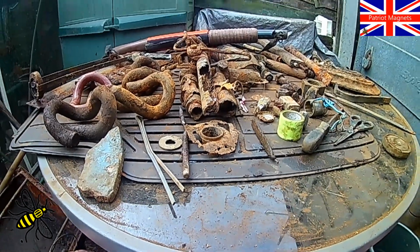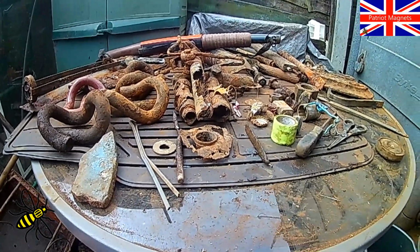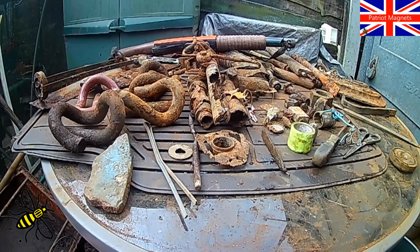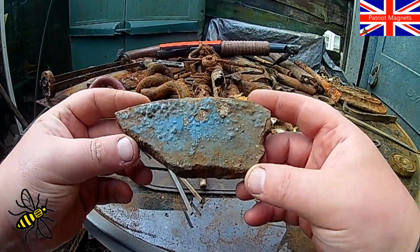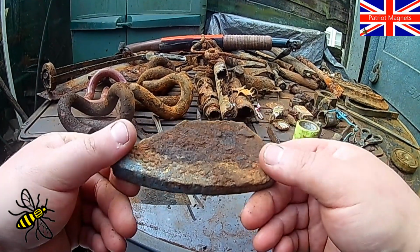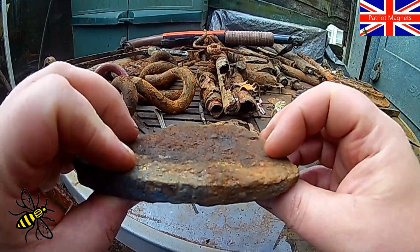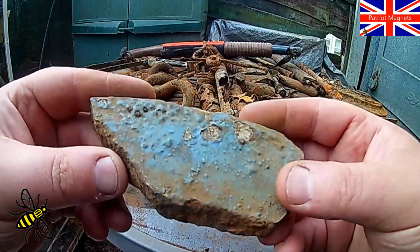Right, we're back home now after having a cracking morning out, me and Ross. So, this here is what we've found together. So, start off with this. Bit of an off-cut piece of pot pipe. Yeah. Bit of piping.